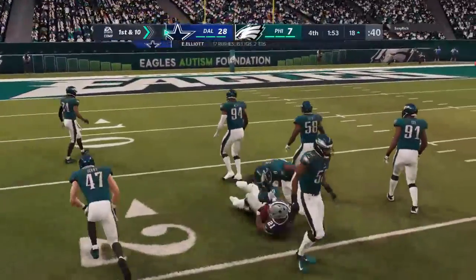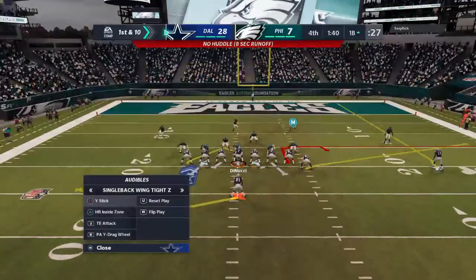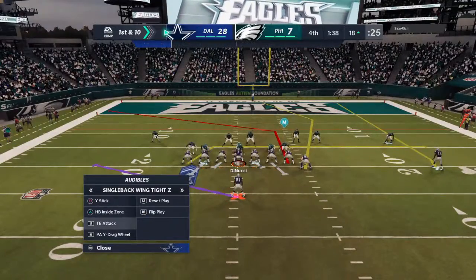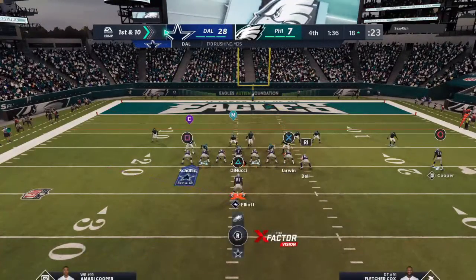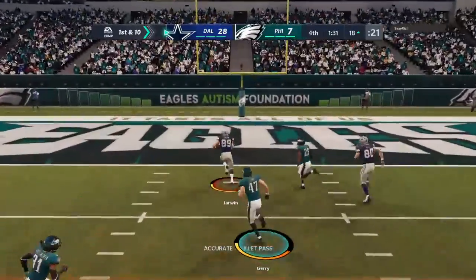And they'll wind up getting this one all the way down inside the 20. That's good for 21 yards and a first down. A gain of 21 yards. First down, Dallas. From the red zone now, they'll look to throw.